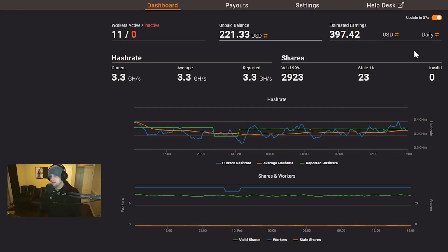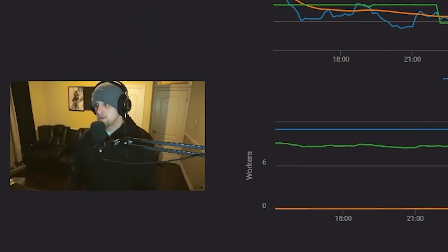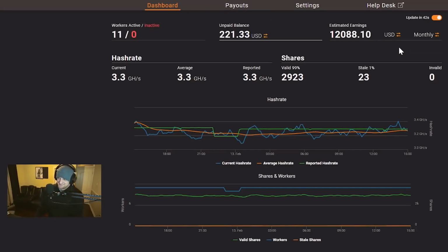$377.42 a day. If we put that out to the week, that's 2,781. And out to the month, it is, well, that doesn't seem right. 12,088. I guess it is making more than I had been expecting.